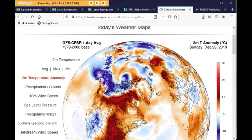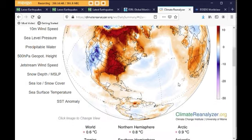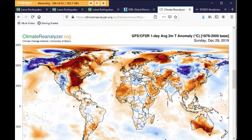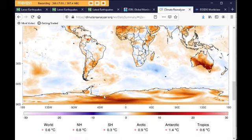Here's the 2-meter temperature anomaly map from today. We can see the Arctic. A lot of it is in the blue. A little bit of it is in the brown. We have red over here between Novaya Zemlya and the Yamal Peninsula in the Kara Sea, where we saw the methane coming up. We've also got red up in Canada, red and brown on the eastern side of the United States. Here it is globally. You can see Australia, a lot of that is still in the brown. And then the Antarctic, a lot of that's in the brown.